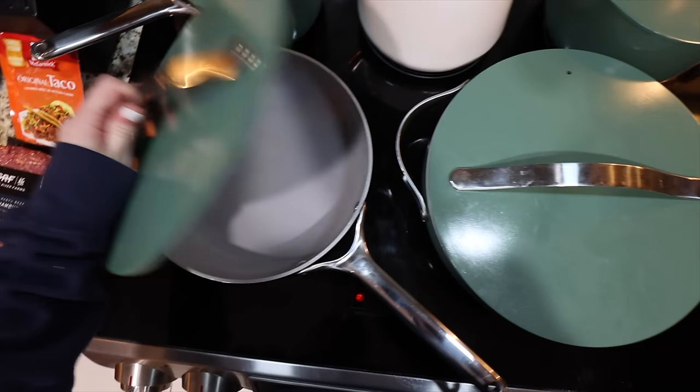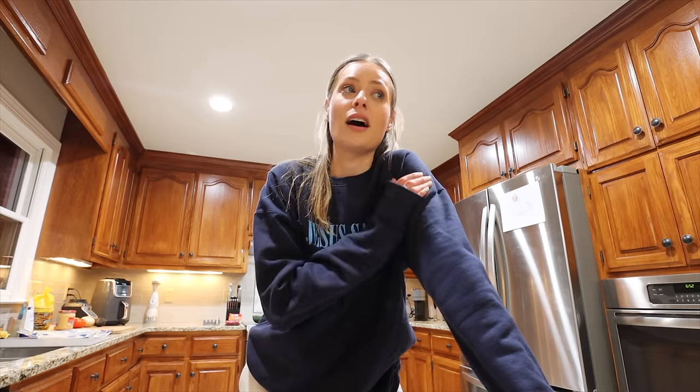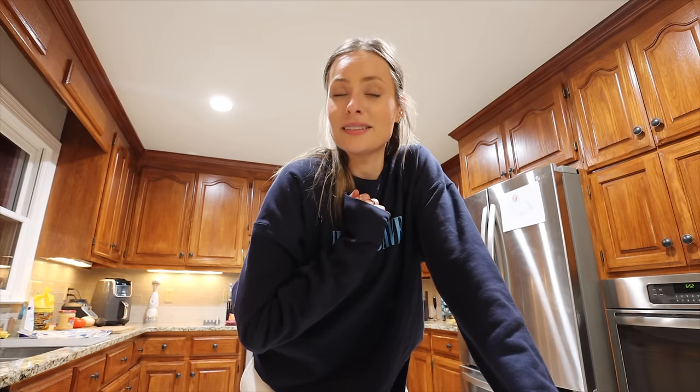They are great. We love them, and we've had them now for over 2 years, and they still look brand new, and we cook on them literally every single night. Our kitchen is pretty much Caraway at this point, and they just hold up really well. They're very good quality stuff, so just shout out to them because they're awesome.